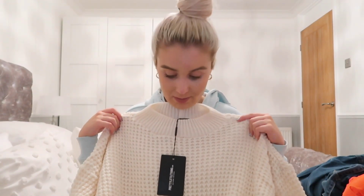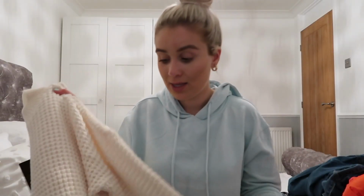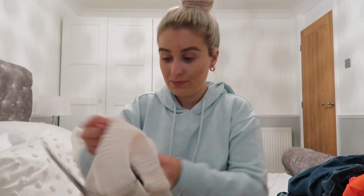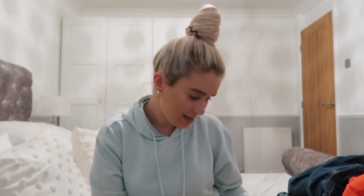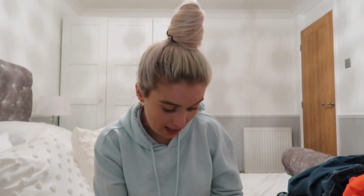Really happy with that. Okay, last but not least, and this is my favourite item that I purchased, and that is this cream knitted jumper. Honestly, I'm in love. I mean, sorry Tommy, but I'm in love with the jumper. Gorgeous material, really nice and thick, very good quality. What size did I get it in? So it's called a jumper dress. I got it in a size 10 as well, so I went up a size.